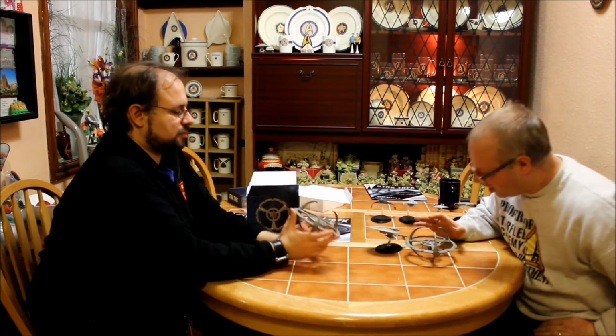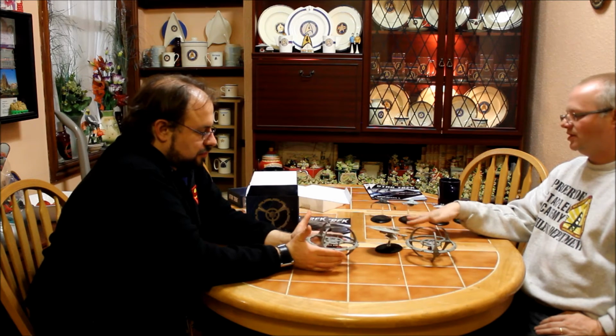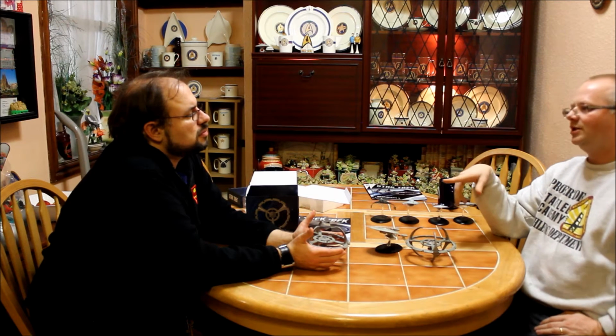The thing that I was disappointed with on this model is purely that I wanted a base to be the same so that they all fitted in. But I think it might have been you who originally said that you saw the artwork for the cube. Yeah. And the cube doesn't have a base either, does it? No. Doesn't look like it.